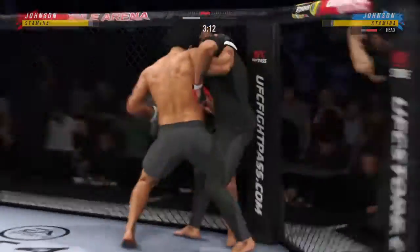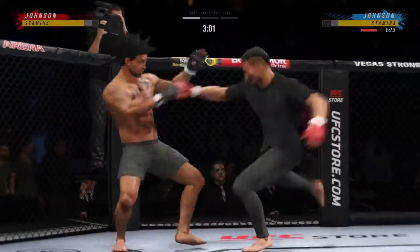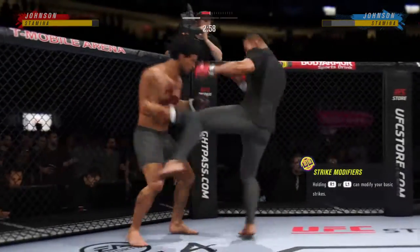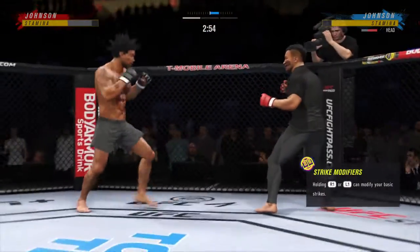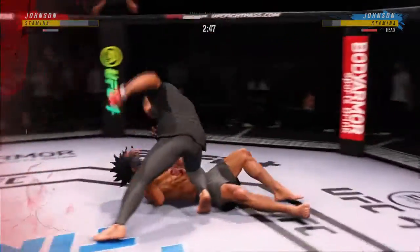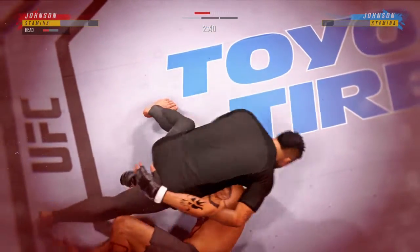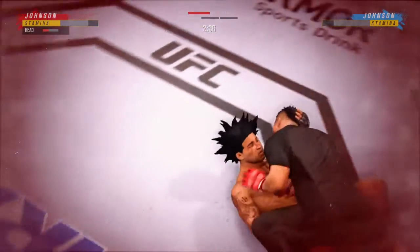Well, the ground and pound has been working for him. Nice job. Oh, and he hip tosses him to the mat. Now we'll see what he can do from here, DC. Right into side control. He's going to try to control him, then find a submission. Oh, lands a stiff punch there. Nice connection. Oh, nice. The best head kicks you'll ever see. You don't really stand after you take a head kick like this.